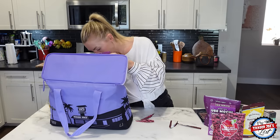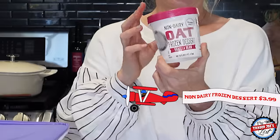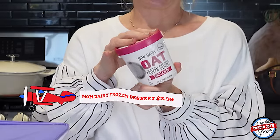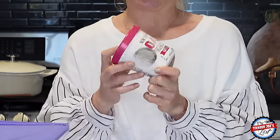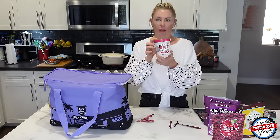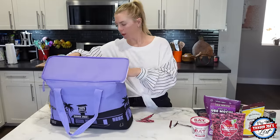Speaking of ice cream, I bought another non-dairy frozen dessert, vanilla bean. I tried this last week. It was really, really good. Simon just watched the pups while I was in Coachella, and he alerted me that he ate the entire pint, so I had to buy another one. I'm always like, eat everything you want. Go for it.